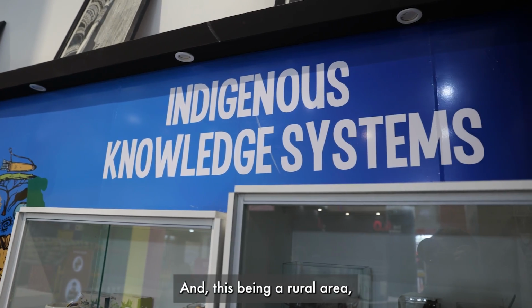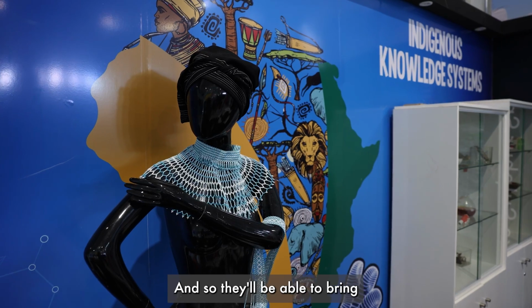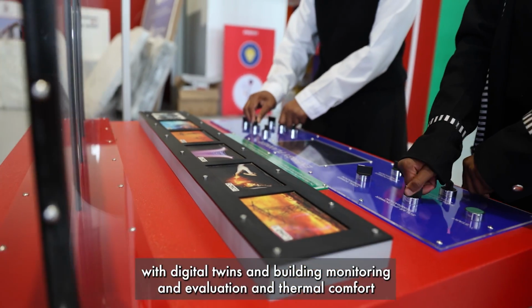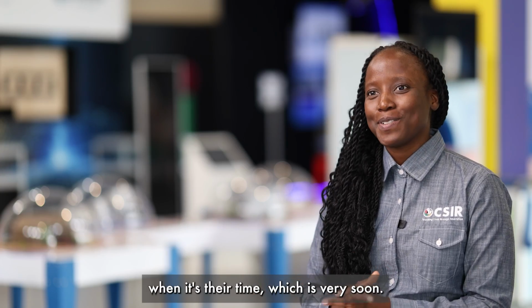And this being a rural area, there's a different sort of knowledge that they have just from living here. And so they'll be able to bring new learnings and new understandings and new applications of what we can do with digital twins and building monitoring and evaluation and thermal comfort when it's their time, which is very soon.